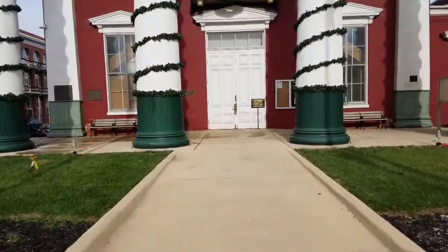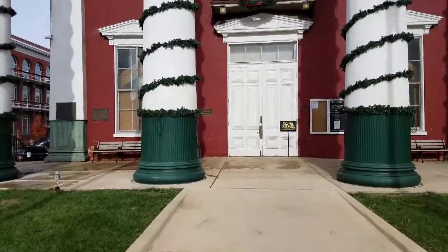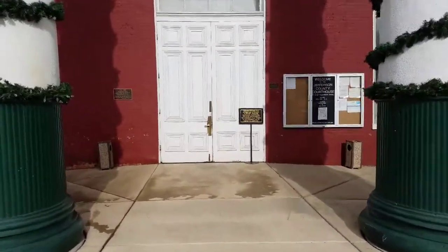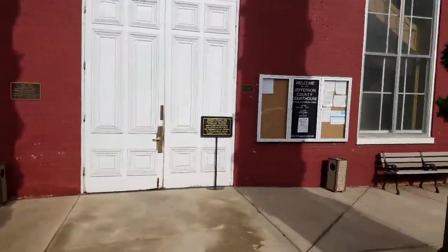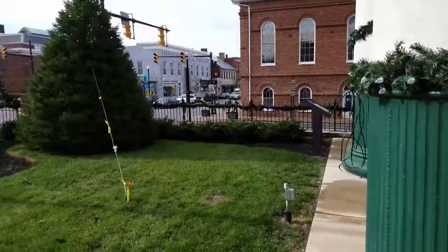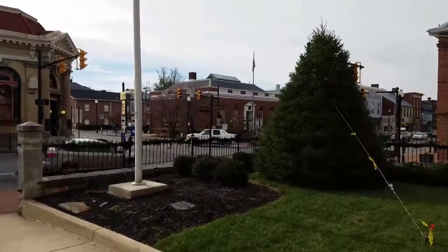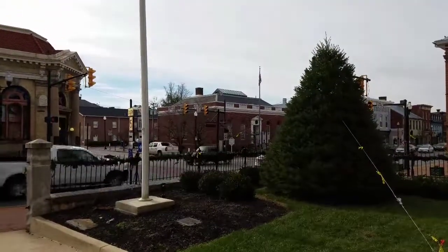Here we are at the courthouse, Jefferson County Courthouse, the site of John Brown's trial, which only took 45 minutes for the jury to decide. And over here, what we're looking at straight ahead is the post office, but that was the original grounds of the jail.